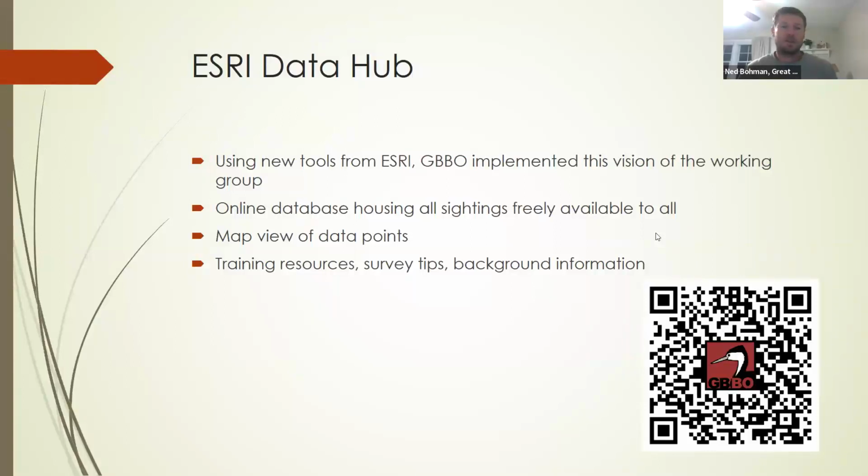And so what we did was this data hub. It's an online database that's globally accessible, freely shared. Everyone can log on and see that information.